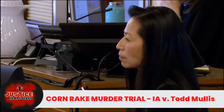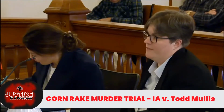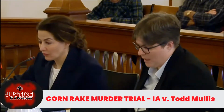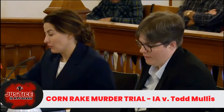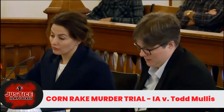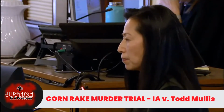Did you conduct your own inspection of Ms. Mullis's clothing? Yes. Meaning you yourself physically looked at it? I myself physically looked at it, yes. Right. Did you yourself physically look at the rake in this case? Yes. Did you yourself go to inspect the shed or any other buildings on the Mullis farm? Yes, I went to visit the farm and the shed.